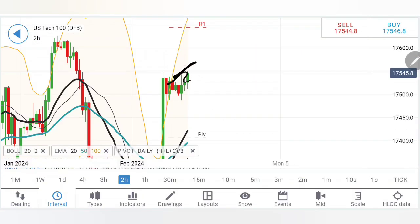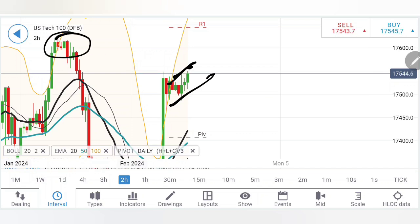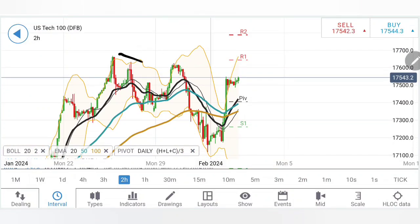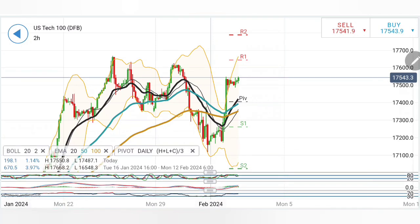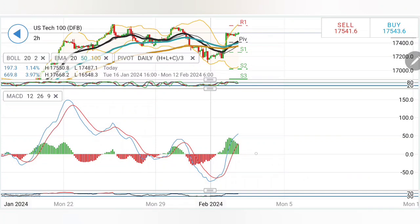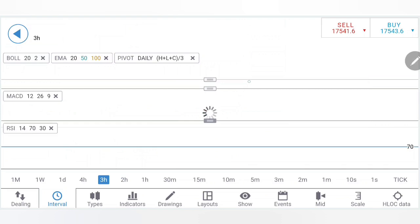On the 2-hour charts, likewise, higher lows, higher highs. Yes, we have to wait for it to break. We can look forward to see if it breaks beyond 17,580. We have to wait for the 17,600 to 17,650 zone, which is carrying a greater resistance for Nasdaq 100. Right now what I am looking forward to is lower highs here and lower lows here. Thus we have to be cautious and watchful in between these levels. Stochastic is rising here. MACD is divergent. It is in green. It can possibly converge and crossover, showing no signs as of now. RSI is rising as well.